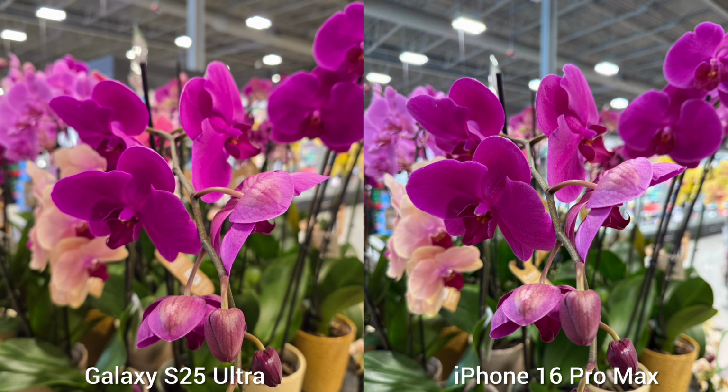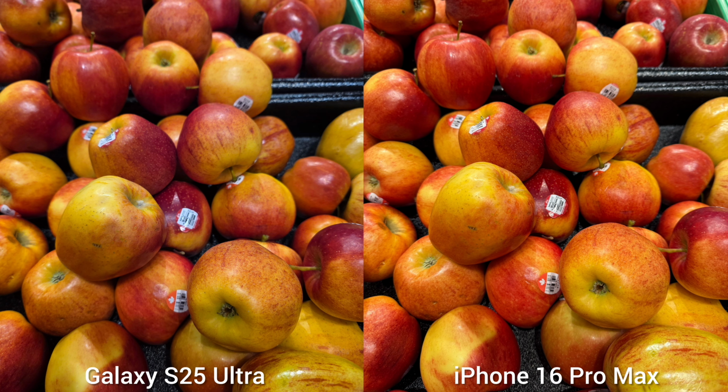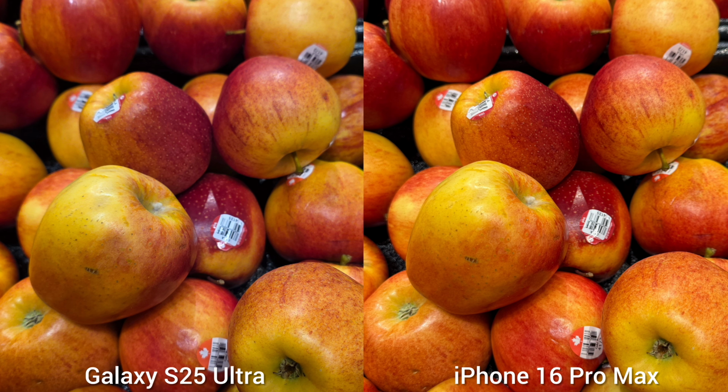Impeccable image quality on both phones. I think they look really similar in terms of colors. I think we came to a point that Samsung and iPhone's image quality are very similar.